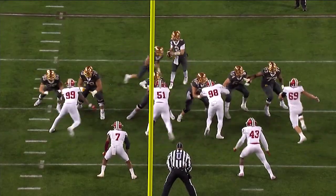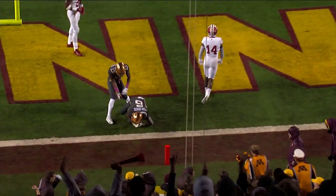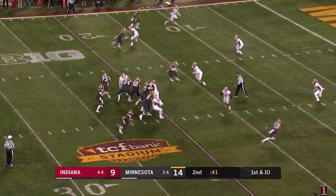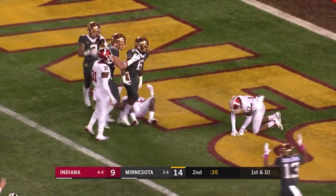Boy, this is not an easy throw. Tanner Morgan ends up rolling it out to his right a little bit, throwing back to his left. But the route by Tyler Johnson is absolutely outstanding. He pushes for width and looks at the sideline. But they're trying to get that ball off really quick right now. The pass right to the numbers again, and in for the touchdown.